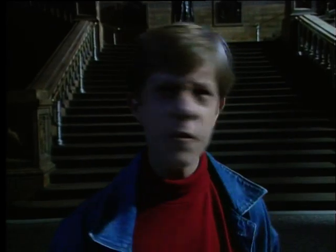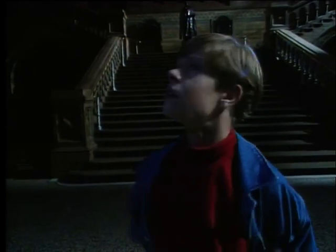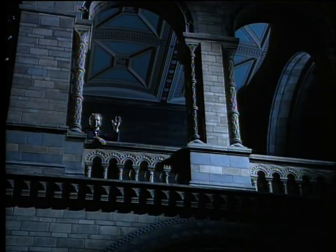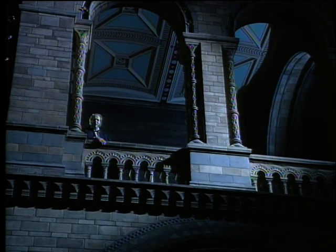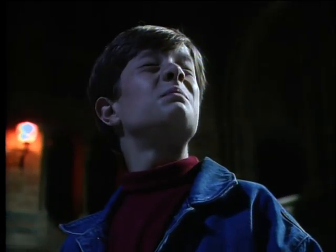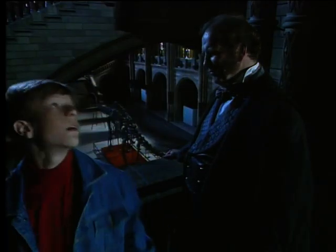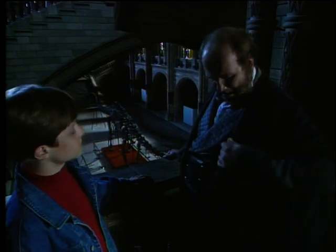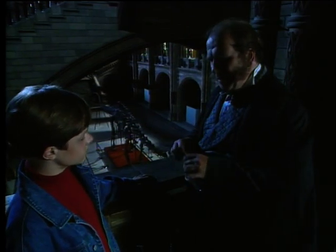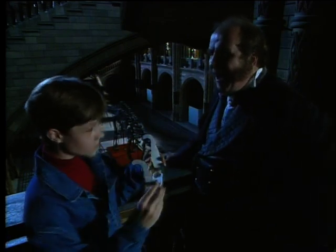Professor? Professor? I'm up here, dear boy. How did you get up there? Shut your eyes and then open them. How'd you do that? It was nothing, my lad. Here, put these glasses on and take a peek at our giant friend down below. Make sure the dark lens covers your right eye.